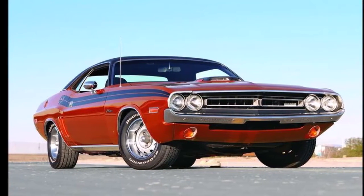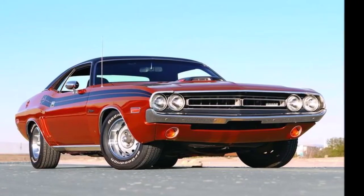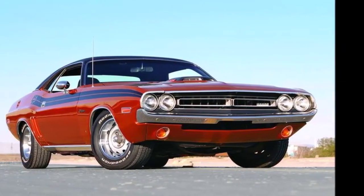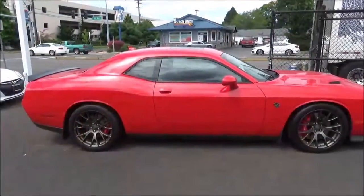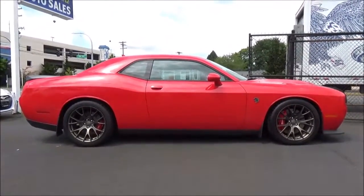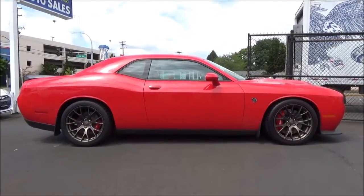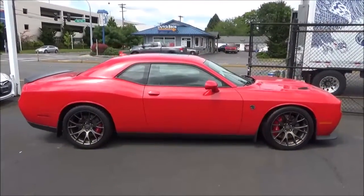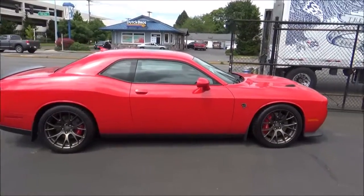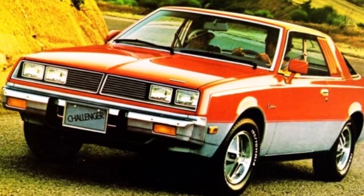The first generation of the Challenger lasted from 1970 through 1974, and was based on the same platform as the third generation Plymouth Barracuda. While the Barracuda was designed to compete with the Ford Mustang and Chevrolet Camaro, the Dodge Challenger was geared as a more upscale, luxurious vehicle, designed to compete with the likes of the Mercury Cougar and Pontiac Firebird.